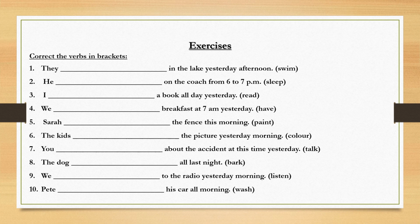8. The dog ___ all night. And we have the verb "bark" between brackets. The dog was barking all night yesterday. We used "was" here because we have the subject, the dog, which equals the pronoun "it." We use the past continuous because the action of barking was in progress in the past. To be more specific, last night. The key word here is "all." It indicates that the action took time.